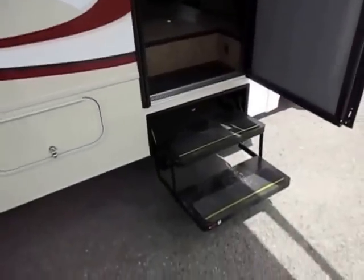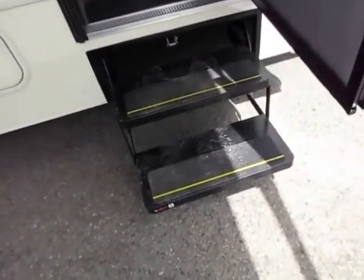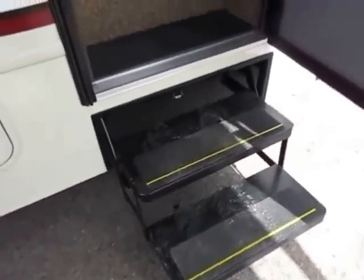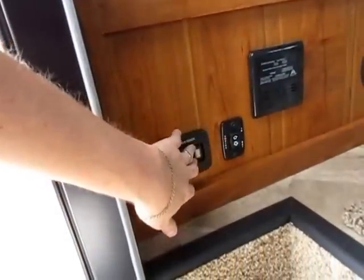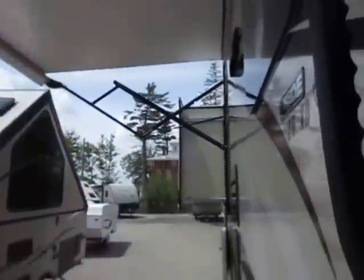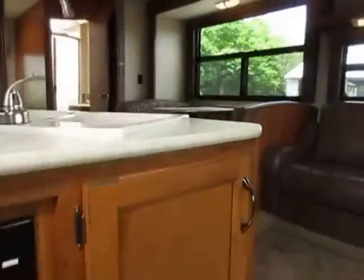Oh yeah, double power entry step, and that's standard here, so you're not paying extra for that. A lot of Class C's at this price point are not offering power steps even with an upgrade. Another thing I noticed, your power awning button is right here, right next to your main power, so you can pop in, kick your power on, run your awning in or out right from here, and never have to worry about it. I thought that was pretty darn good planning, personally.